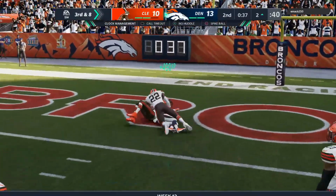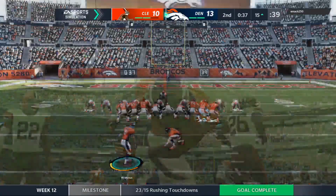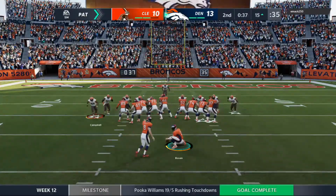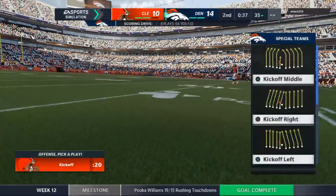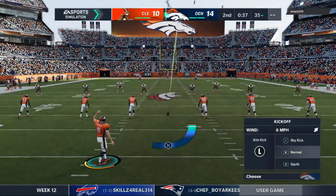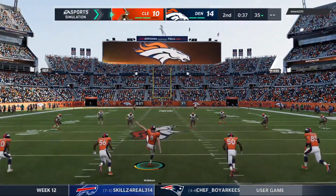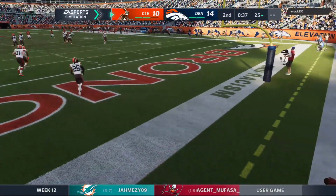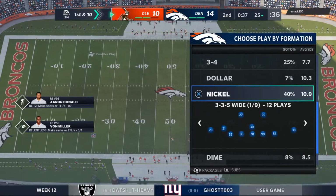And he is into the end zone for a Denver touchdown. A great effort there. His 21st touchdown of the season. And the Broncos have retaken the lead. And that makes it 14-10. Makes the score Broncos 14, Browns 10. Brandon McManus, after the touchdown, here's McManus now to kick it away. And this will be a touchback as that sails over the end line. 25-yard line.